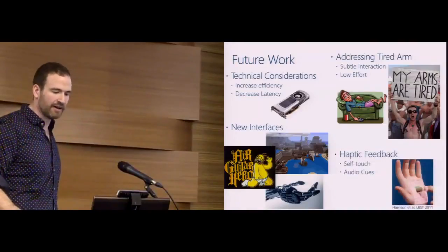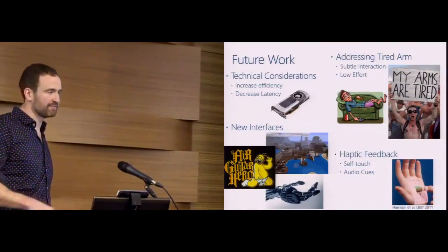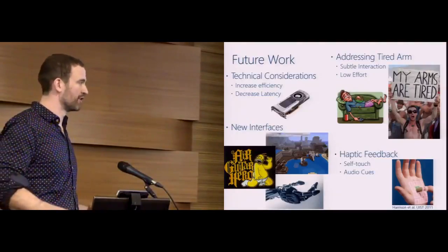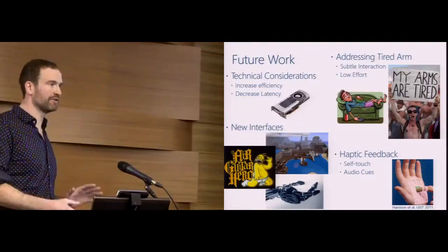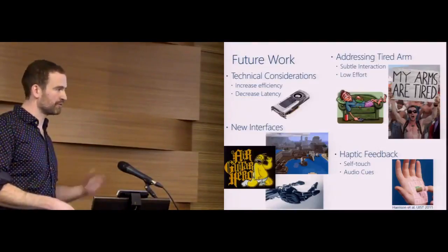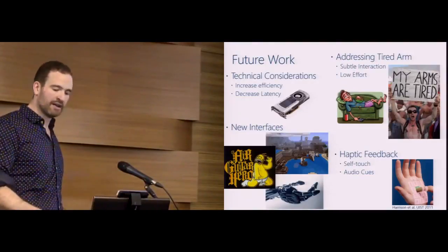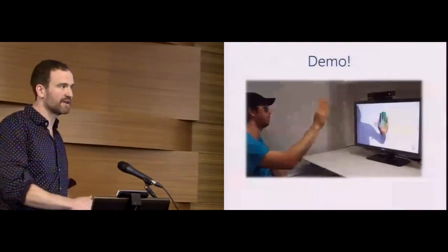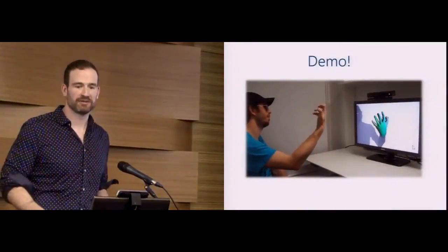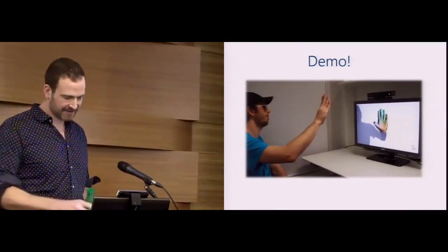And this is beginning also to attack the problem of where we get the haptic feedback. So this idea of self-touch. We're also interested in looking at using audio cues to indicate when you're getting closer to accomplishing your goal, touching something, pressing a button in midair or something like this. So that's it. We're going to try to do a quick demo, I think, if Jamie could be the demo person while I answer questions.